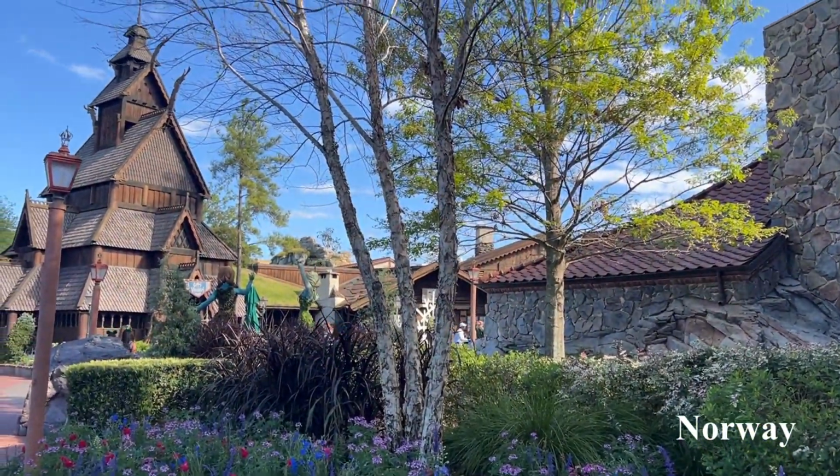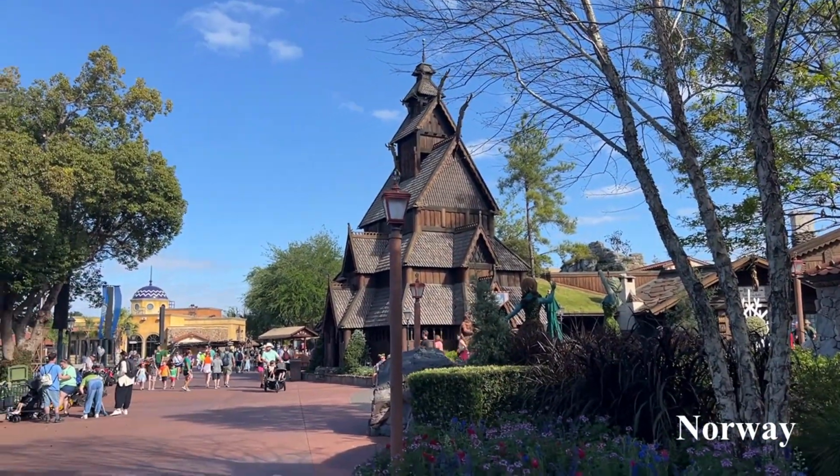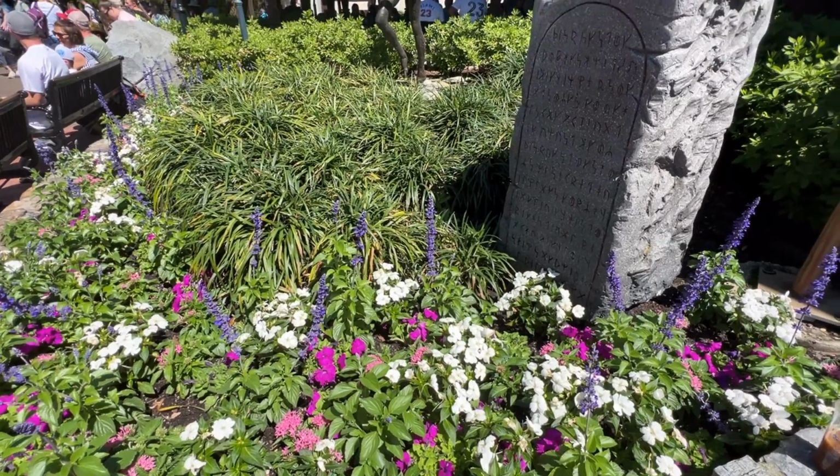So Epcot didn't create a garden destination at Norway for the festival, but you still need to swing through for the roofs. Yes, I said roofs. Norway is known for their sod roofs, and I think it's so awesome that Disney worked that into their Norway pavilion.